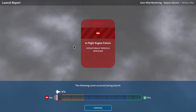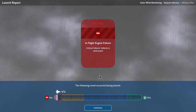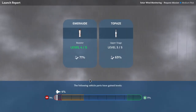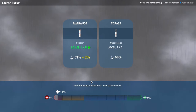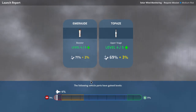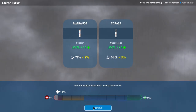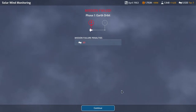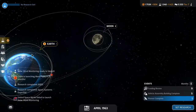4%. In-flight engine failure. Critical failure. Vehicle is destroyed. Damn it. Alright. At least there wasn't a dog or a person on board. And Emerald and Topaz got a little bit more reliable, so we do lose a bit of support for it, but only 50, so it's not too bad.